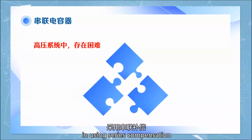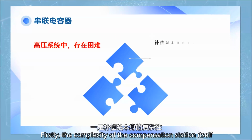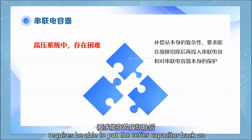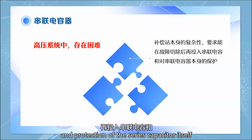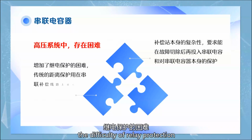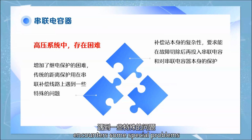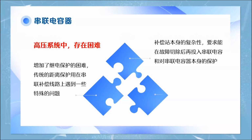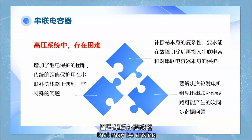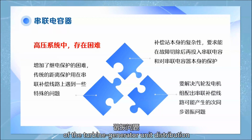There are also some difficulties in using series compensation in high-voltage systems. Firstly, the complexity of the compensation station itself requires being able to put the series capacitor back on, and the protection of the series capacitor itself after the fault has been removed. The second is the difficulty of relay protection. Conventional distance protection for series compensated lines encounters some special problems. The third is to solve the problem of subsynchronous resonance that may arise from the series compensated line with the turbine generator unit.